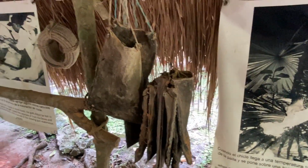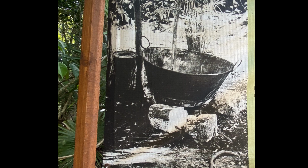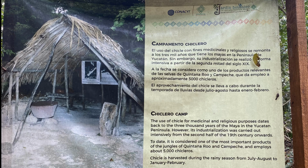The trees are not cut deep so it doesn't damage the trees. Then the resin is cooked in a copper pot, then placed in wooden molds. Before it's cooled down, it's removed from the molds and natural flavors are added to make gum. Chicle is the biggest export item in all of Mexico. It employs several thousand people. It's harvested during the rainy season, July to August, and January to February.